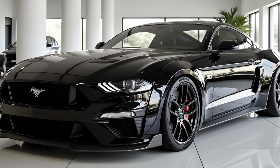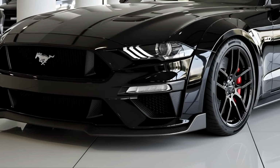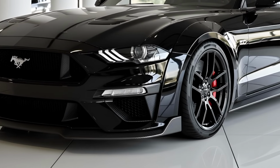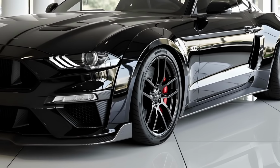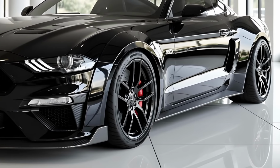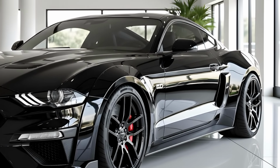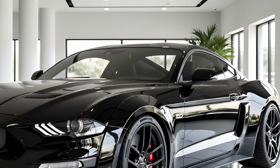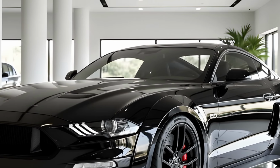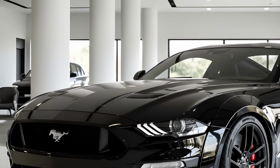And here's what's cool. Ford didn't forget the practicality side. Despite being a muscle car, the new Boss 429 actually offers usable trunk space and decent comfort for long drives. The suspension, while performance-tuned, is comfortable enough for everyday cruising, and the build quality feels solid. It's not trying to be a luxury car. It's a performance car with attitude, but it's one you can actually live with.